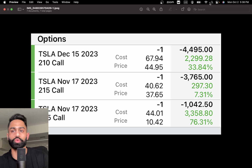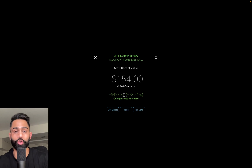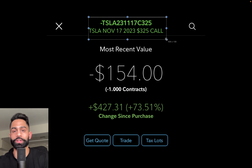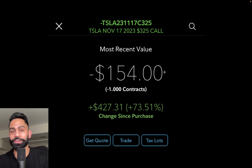So if you do the math here, 2,300 plus 300 plus 3,358, that's almost $6,000. There's one more call that's up another 73%, up $427. That's a little bit farther out of the money at the 325 strike. So all in all, a little bit over $6,500 in profitability, or in other words, I've been able to lower my cost basis on Tesla. That's a pretty significant amount of gains if you consider just looking at the options chain and better understanding what is possible out there.